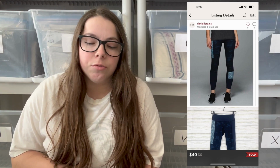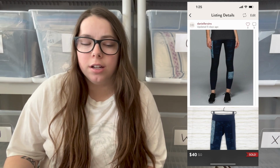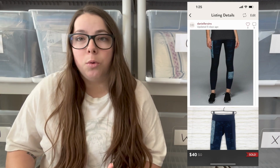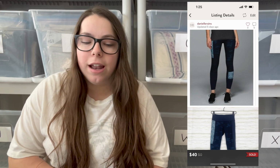These have actually been sitting for a little bit, and I really thought they were not going to sell for a good amount because I kept getting really low offers, but I held out and knew I could get probably at least 40, so I went ahead, held out, and I did get 40, so I'm really happy with this sale, and it had a good profit.